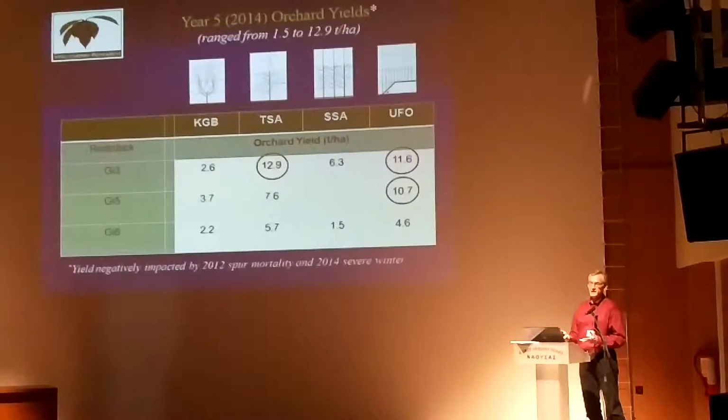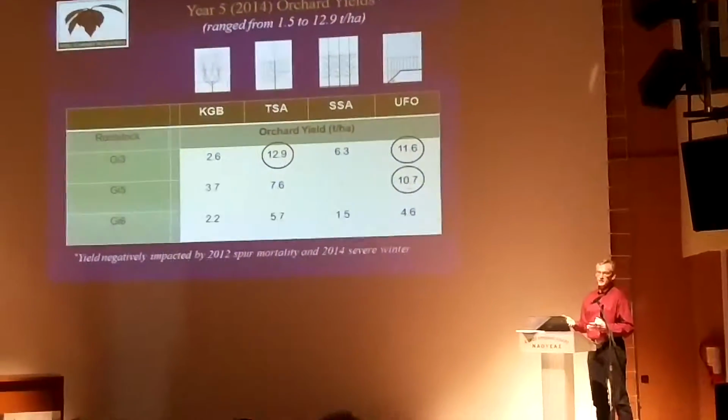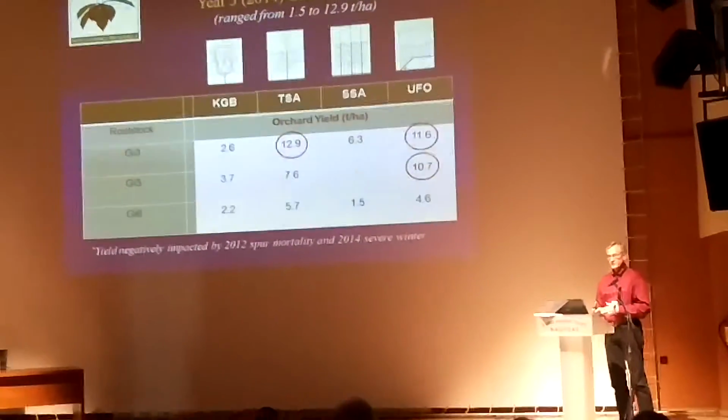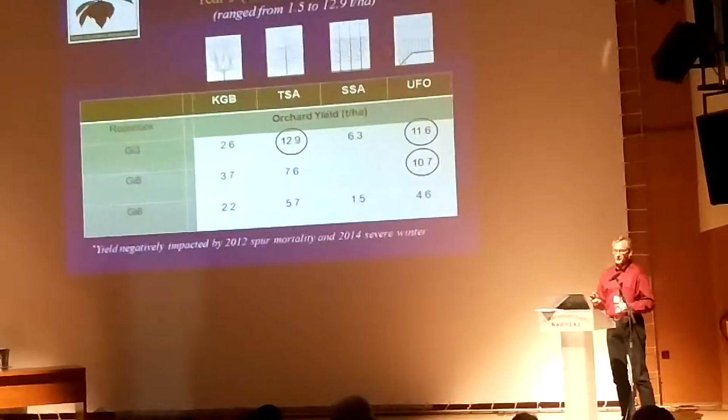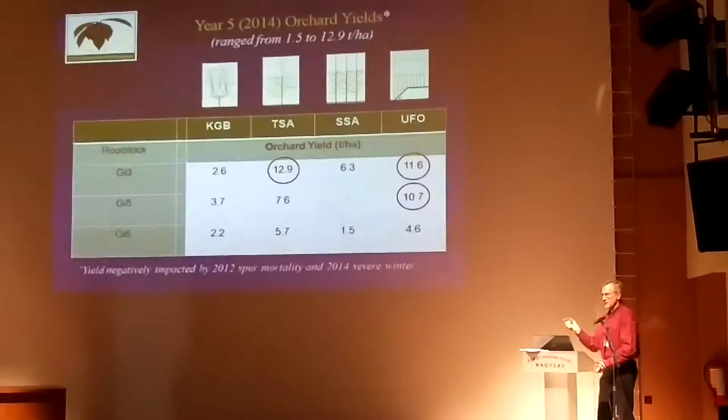This is all with the variety Benton. And if you ever looked at Stephanie Masaki's work with the SSA, he looked at a bunch of different varieties, and there are very strong variety effects with this training system, largely because of that basal flowering population.